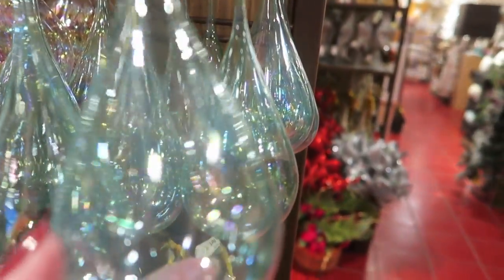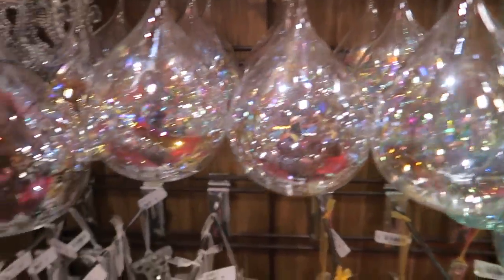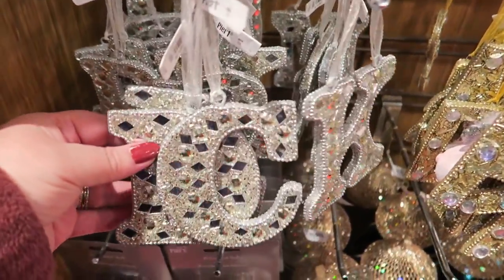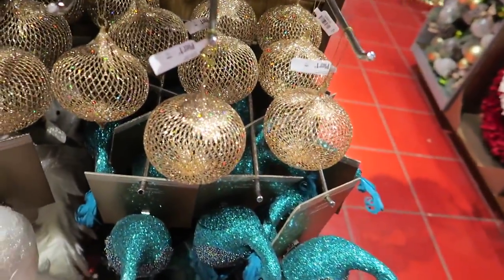And then these are really pretty. These are $4.99. They look like big tears. And they also have some fatter ones for $4.99. Seahorses are $3.99. They have silver and gold. And then they have these sparkly letters for $3.99. They also have those in gold as well.